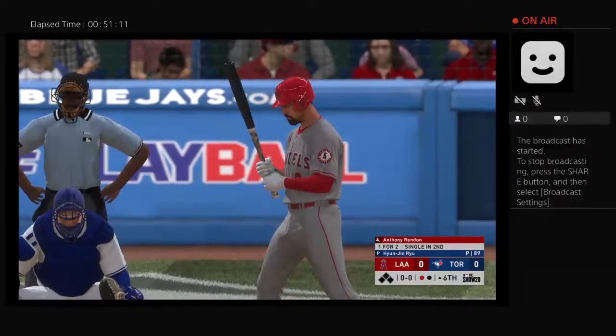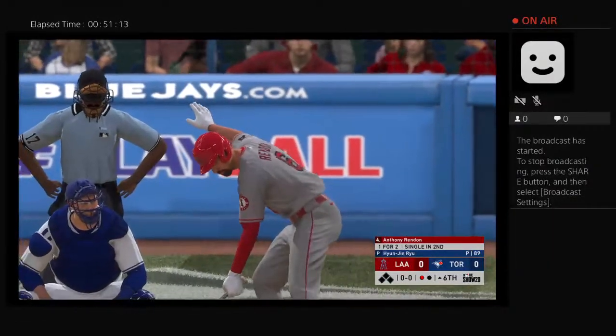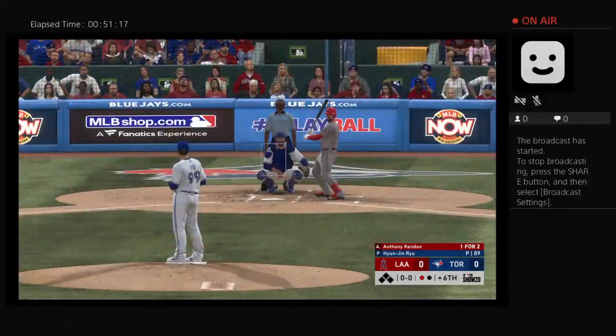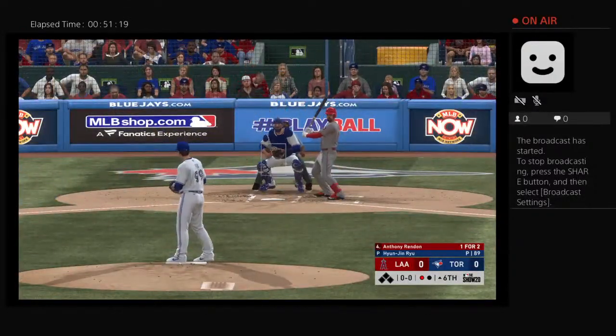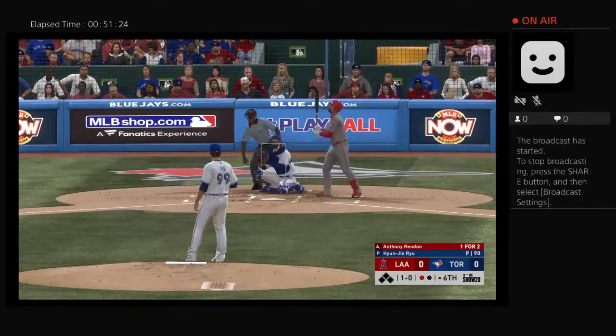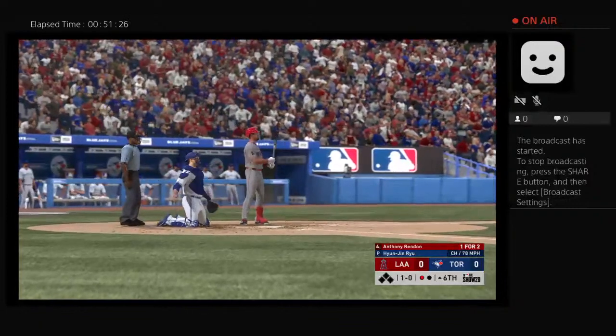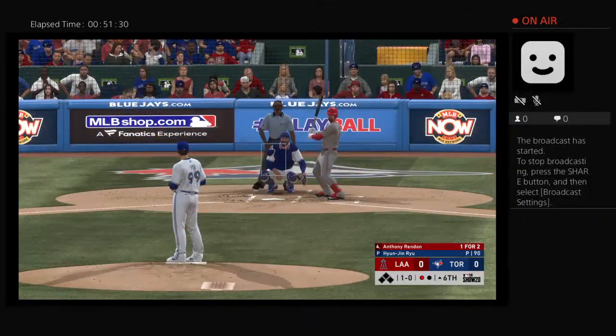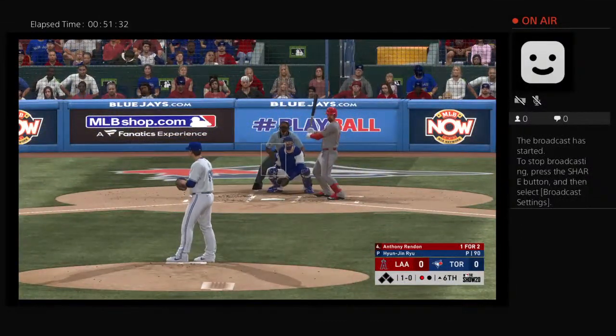So here's the cleanup hitter, Anthony Rendon. He'll look to bounce back after striking out his last time up. Yeah, he's got to put that one behind him, especially with runners in scoring position. Those punch outs will stick with you a little longer. Ball 1 as the changeup misses well off the inside. Hey, this one's tied late in the game. As a pitcher right now, you just can't lay a cookie in there.